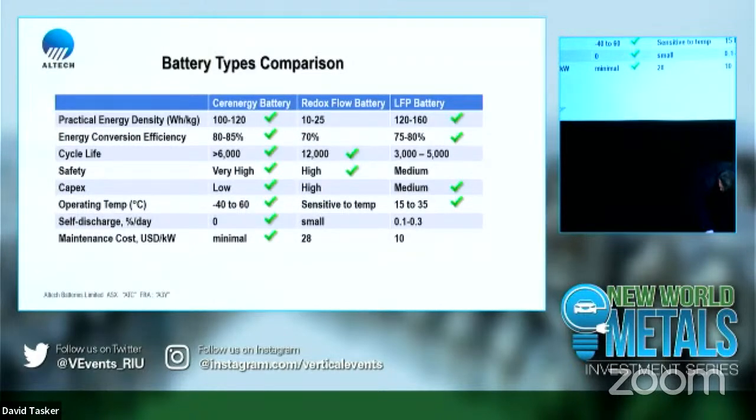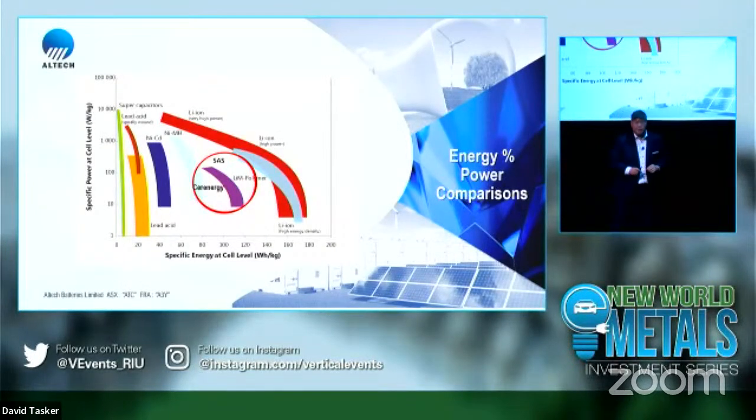So the battery itself compares very favorably to the lithium iron phosphate battery in energy density. But the most important thing on that table is that the maintenance cost is virtually zero. So in a Tesla Megapack, there's 240 cooling fans and 2 air conditioners trying to keep that battery cool. So in your EV, some of the energy is keeping batteries cool. In our batteries, we don't have any cooling fans.